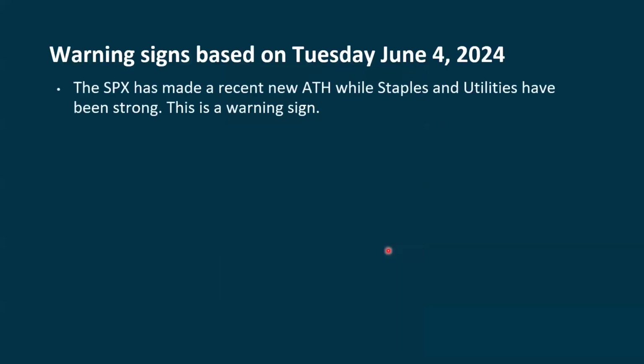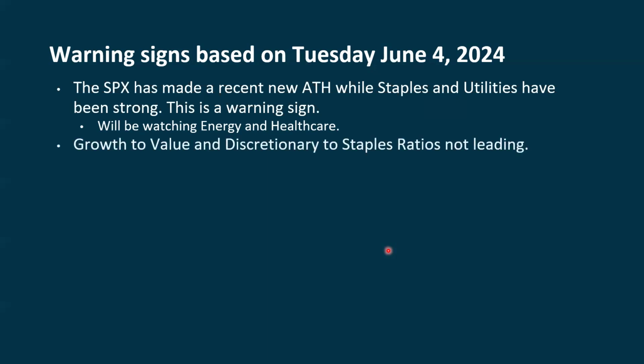So the warning signs, we're still wondering in the back of our minds. Now, we haven't set an all-time high in a while with the S&P, but when we did set that all-time high, staples and utilities were really strong, and that's still a warning sign that we're keeping in the back of our minds here. We're watching energy and healthcare, especially healthcare. Growth over value and discretionary to staples, they're not showing any strength right now. They're not leading the market higher.